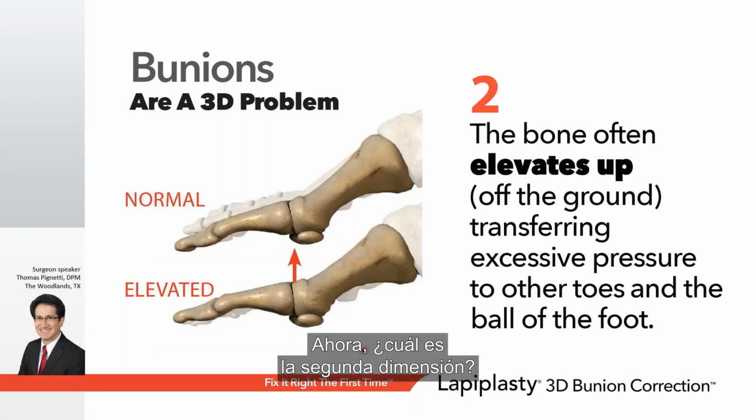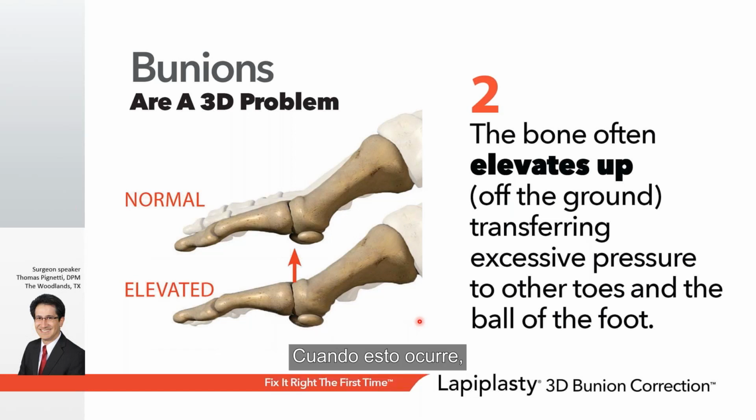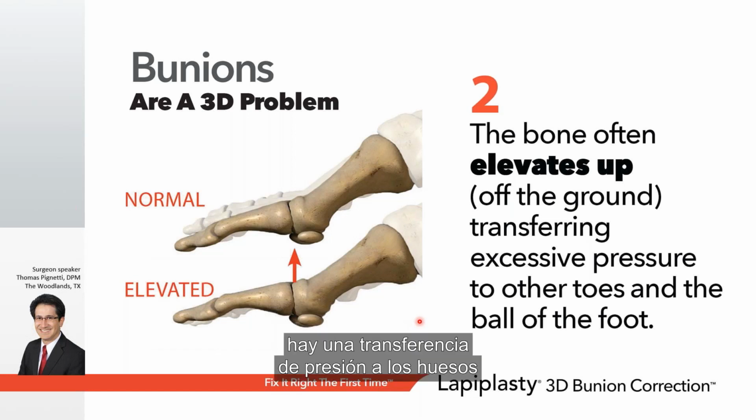Now, what about the second dimension? Not only does the long first bone lean sideways, but it also tends to elevate or shift up away from the ground. And when this happens, there's a transfer of pressure to the bones and to the other toes on the outside of the big toe. This is what leads to symptoms such as calluses and pain in the ball of the foot, and eventually leads to problems like hammer toes.